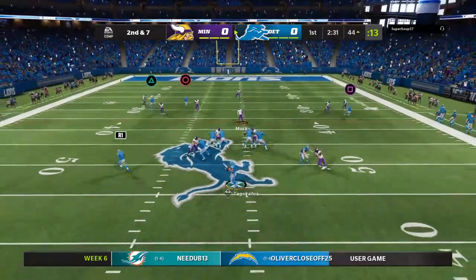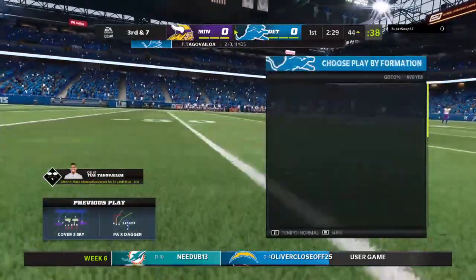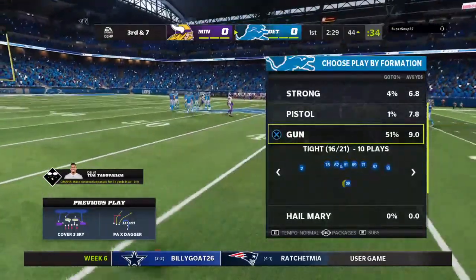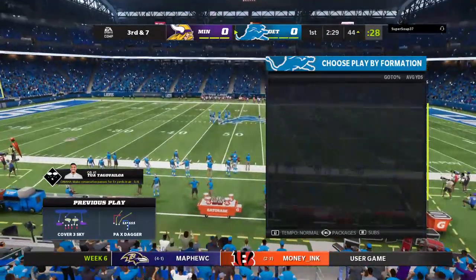From the 44, Tua. And he'll be hit as he releases it, and that'll fall incomplete. From the snap, he certainly looked like he knew where he wanted to go with the ball, but surprise, that guy was covered. So that took his attention elsewhere to no avail.